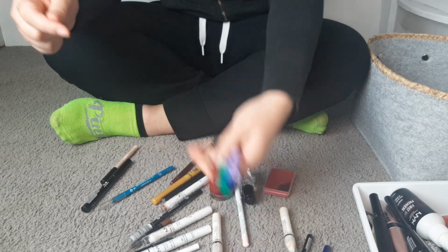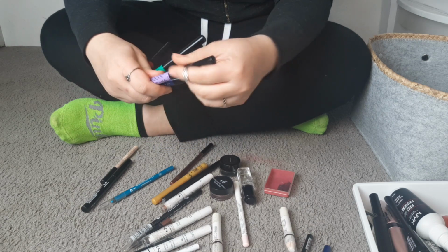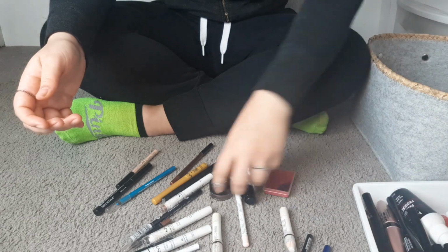Then I have a couple of the colored ones. These ones, honestly, they crack a lot on me, but I'm going to go ahead and keep them. They're not dried out yet, even though I've had them for a while. They do add a little something to your eye looks, so I'm going to keep those.